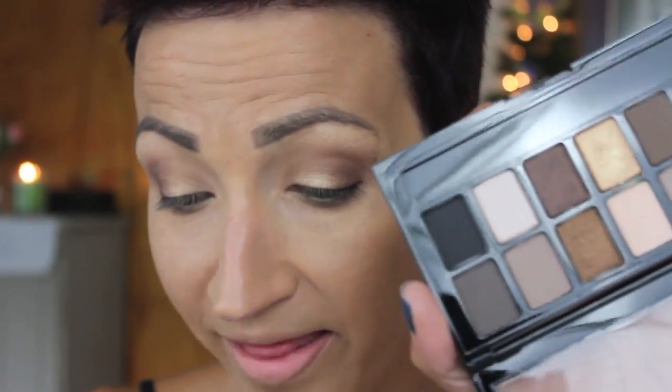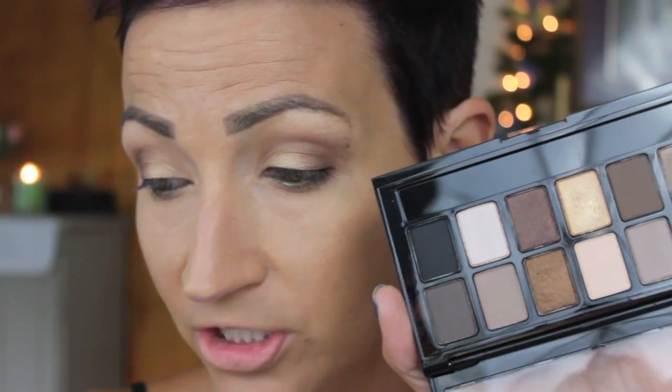Okay, and then I'm going to try that white shade, the one that was a big super fail. I'm going to try that on my inner corner, if I could find my brush. Hopefully it'll work better. Not really. I'm gonna take my Marc Jacobs, the Siren palette. This white shade, it just gives me life. It's so good.